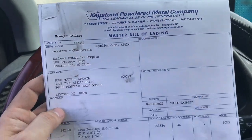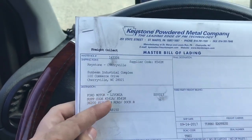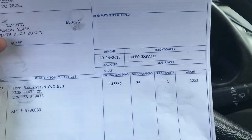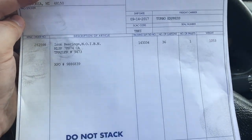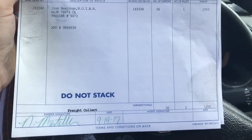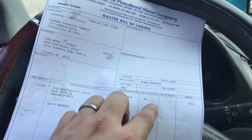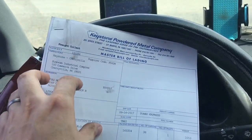So anyways, guys, I gave you a little screenshot of what it looks like as I'm sending it to the company. It's very basic, very simple. Let me show you where I get this information on the actual paper. Here's my loading paper, and here's the company where I picked it up. We got the master bill of lading right there, and we have the pieces and weight right here. I have to sign it. I haven't signed this one yet. But anyways, there's the weight, one piece, 1,053 pounds.